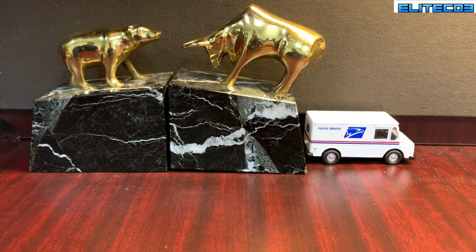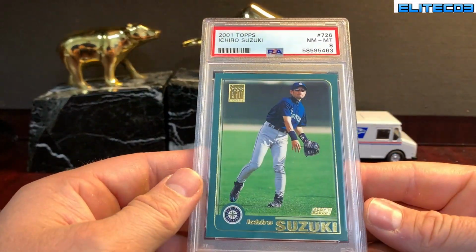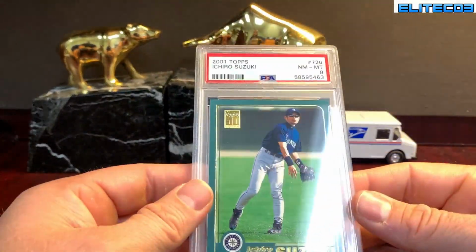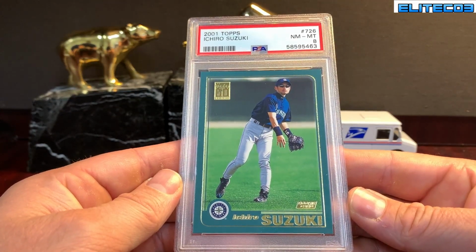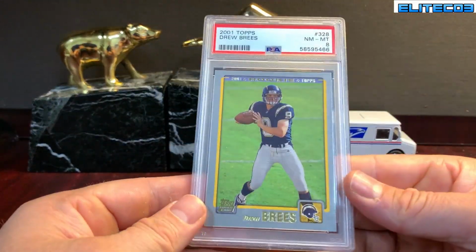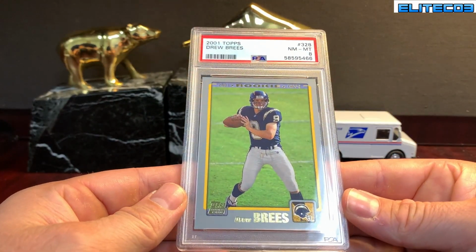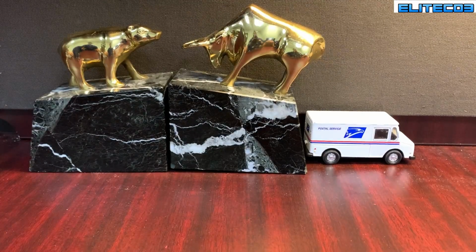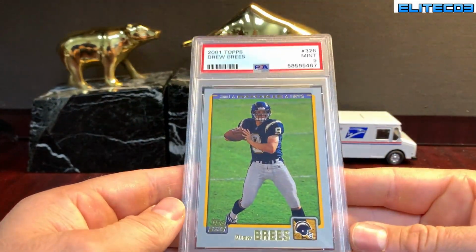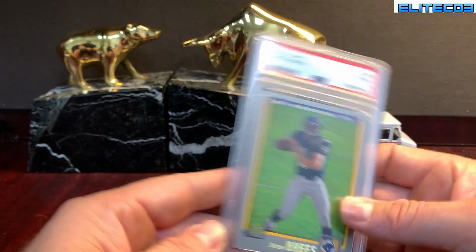So I mean, these grades aren't blowing anybody away, but my standards also weren't as strict as they are now. But this is a good copy right here. This one got an 8. It's got great centering for an 8. That's a blazer right there. That's the flagship Bowman from 2001. This card's like $50 now, which is a fantastic buy if you can pick this up for $50 to $60.